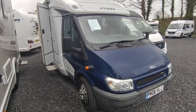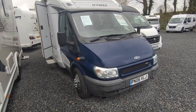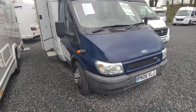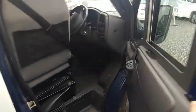Now at the time the Fiat, which is obviously the main competitor in motorhomes for Ford, used their biggest engine, a 2.8 turbo diesel kicking out 127 horsepower, whereas this Ford created the same power from the 2 litre. It's a super quiet, really smooth and rather nice engine.